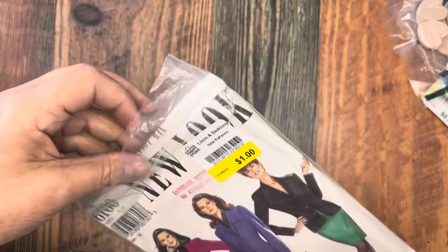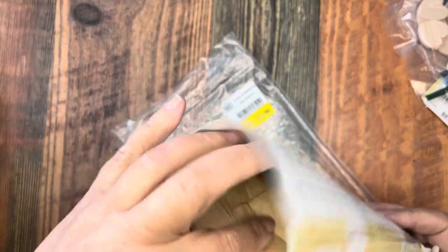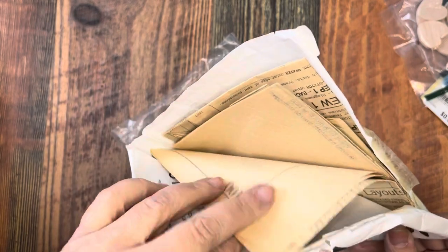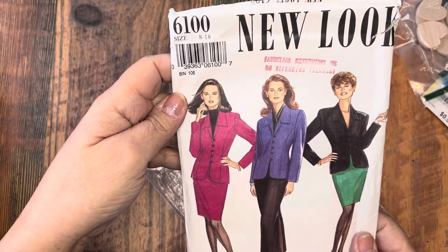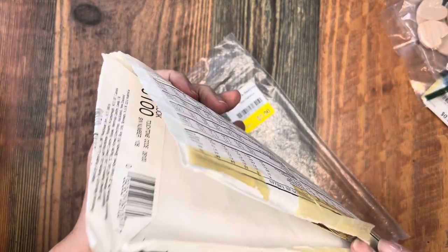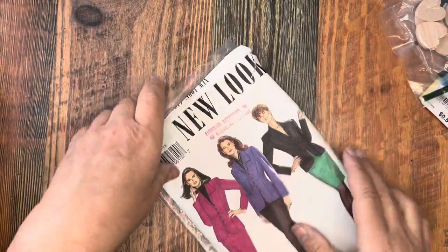And then this one again, 50 cents or less, new look patterns, and it's uncut. I don't even know if there's instructions. Yeah, the instructions are on like a newsprint type paper. So I thought that was a nice style. It's already started to be ripped for me to make it into a book. It's got some old yellowed cellophane tape, which is so cool.